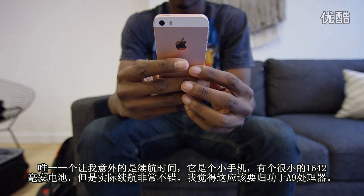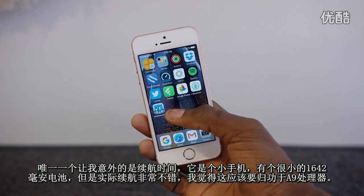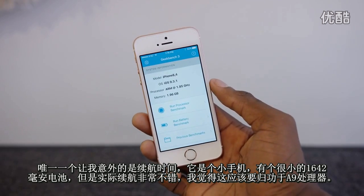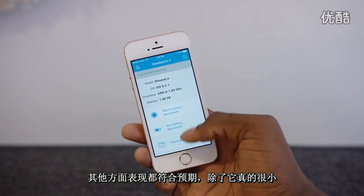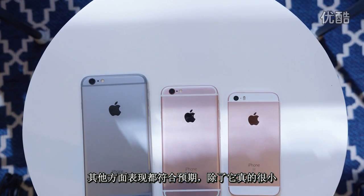The one thing that surprised me actually was battery life. It is a small phone, and it does have a small 1642 milliamp hour battery, but the life is actually very good. And I guess I'd attribute that to the A9 chip. Everything else fell right in line where I expected. It's just a really freaking small phone.